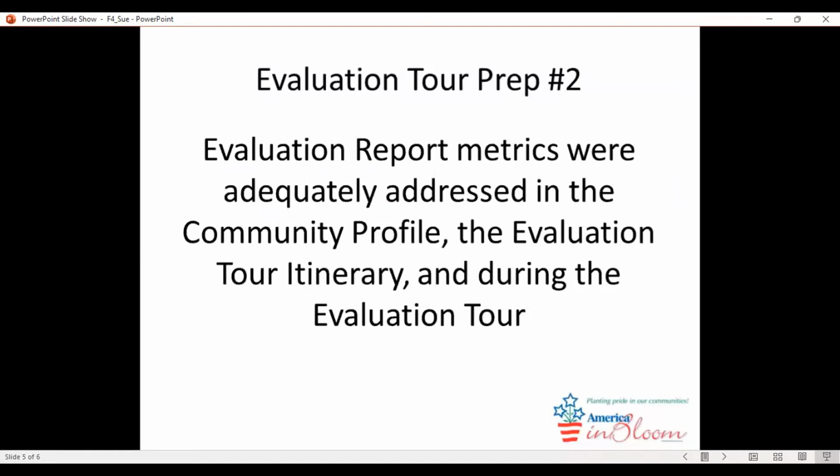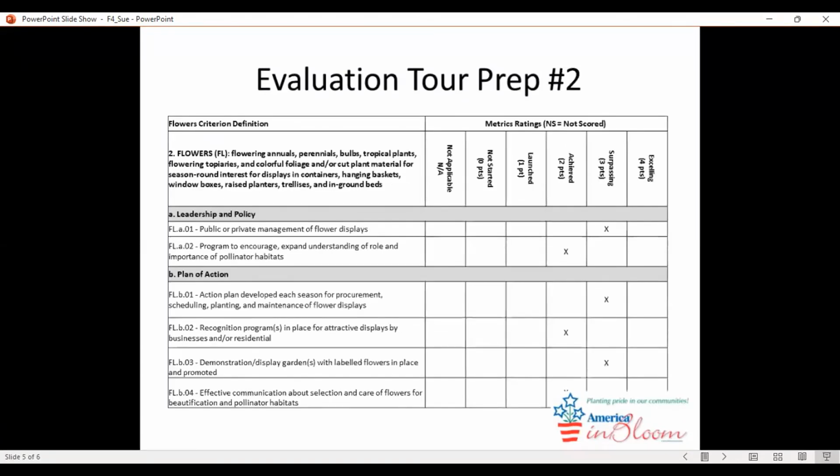Number 2 in order of importance includes evaluation report metrics were adequately addressed in the community profile, the evaluation tour itinerary, and during the evaluation tour. The metrics in the evaluation report are strongly used in evaluating your community. That's why you'll want to review each one ahead of time and make sure each is addressed in both your community profile and on your tour.